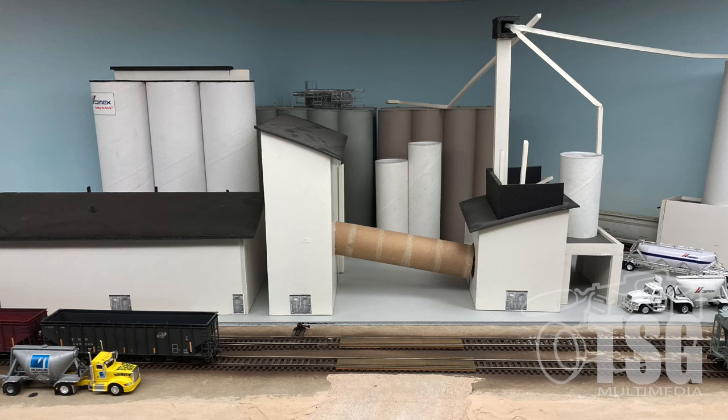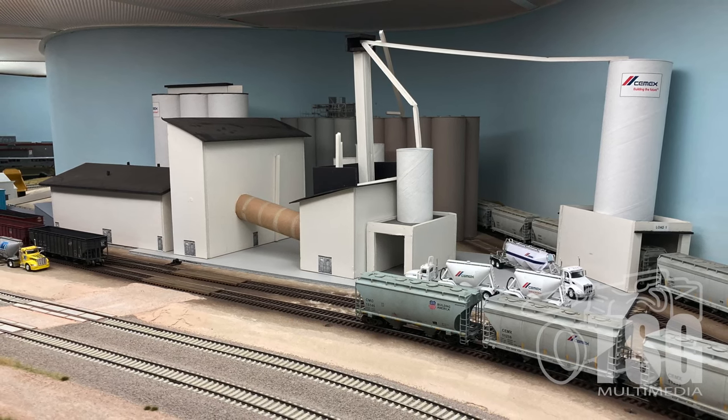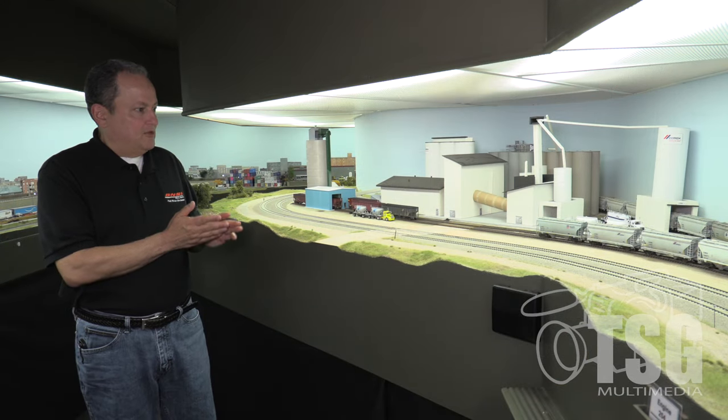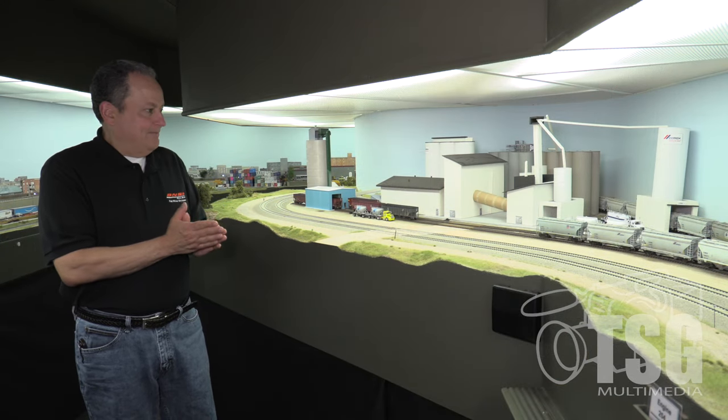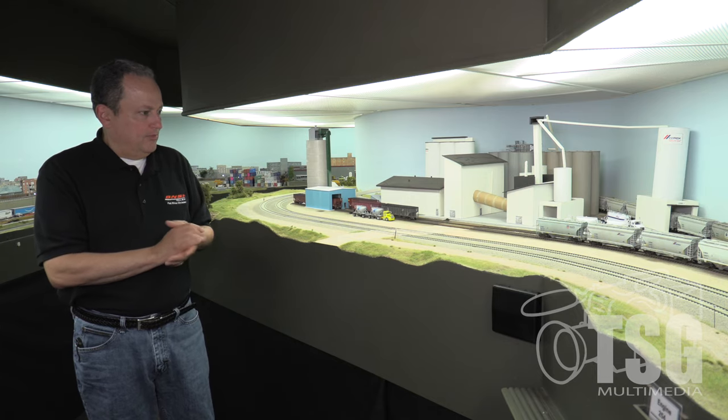So it works well for operators, gives them a feeling of a place, and it works well in terms of supporting the operations goals of the layout. So this will be finished eventually. I'm just not exactly sure what I want to model in here and how I want to do it. But in the interim, a mock-up worked great.